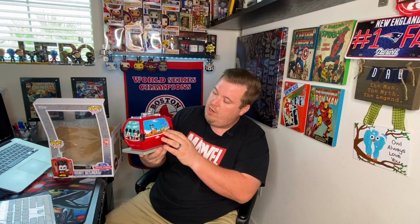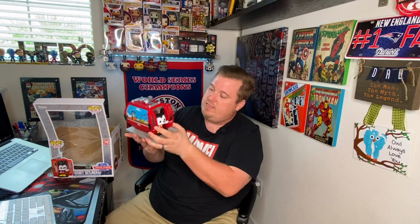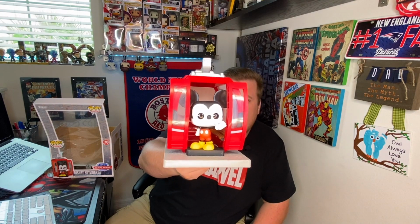So we got Pluto and Bluebird on one side, we got Mickey and Minnie on the end, we've got Chip and Dale on the other side, and of course we got Mickey himself coming out of the Skyliner. And it's really cool. It's hard to see inside, but that's what it looks like inside, with a little bench and everything like that. So I think they did a really, really good job making it look identical to what's out there. So I definitely like that. I'm going to go ahead and leave this aside for right now.